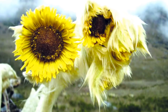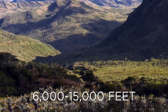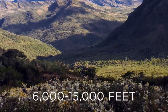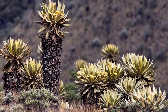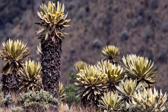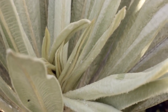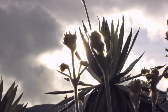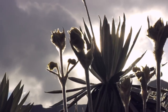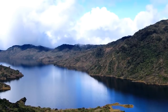The frailejón belongs to the sunflower family, and there are more than 142 species of frailejones, with each looking a little different, but still having a flower that resembles sunflowers you might have seen in the U.S. These plants live at high altitude in the Páramo, about 6,000 to 15,000 feet in elevation. They have thick, hairy leaves, and the thick trunk is covered in dead leaves for insulation from the cold.